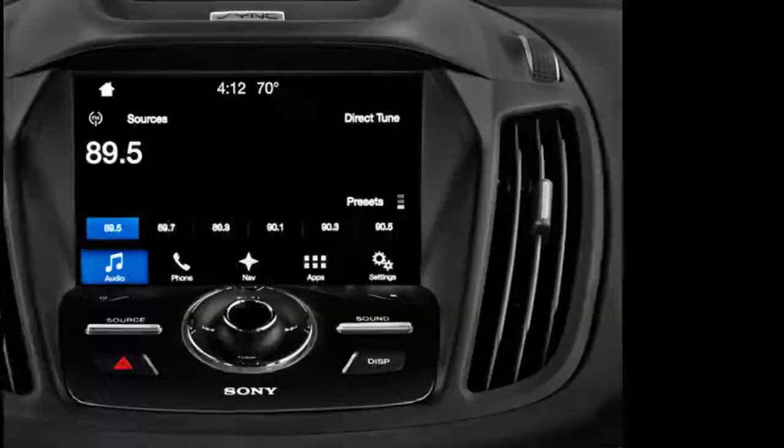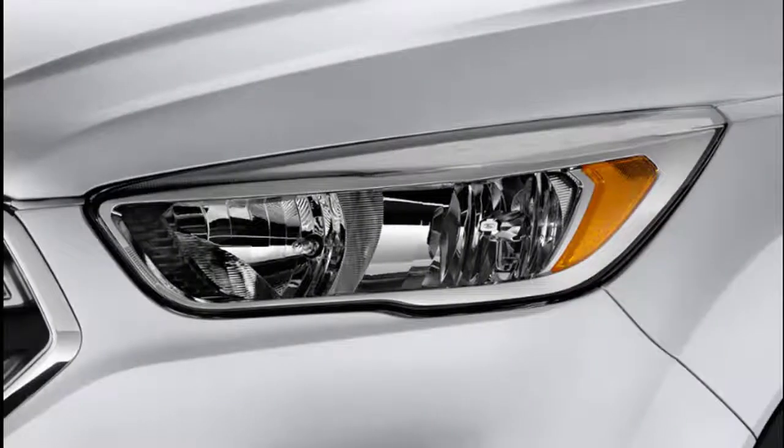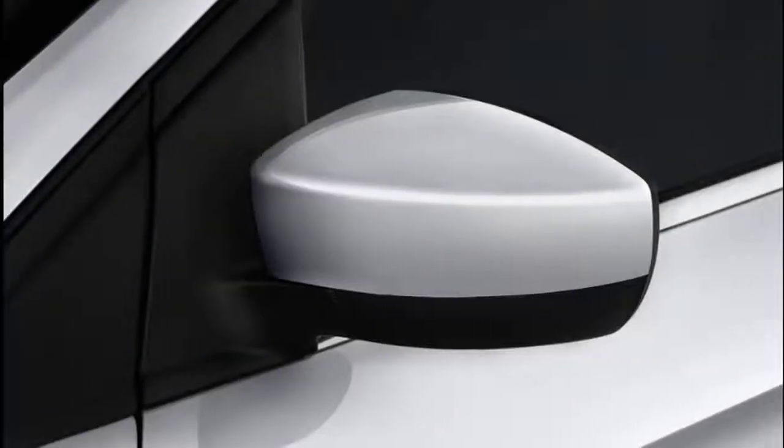That high-strung ride might not be a favorite of passengers nestled in the Escape's snug cabin. Front passengers get very firm seats that provide enduring comfort over long trips. The back seats flip down to boost cargo space to more than 68 cubic feet, and the Escape can be fitted with a hands-free tailgate.